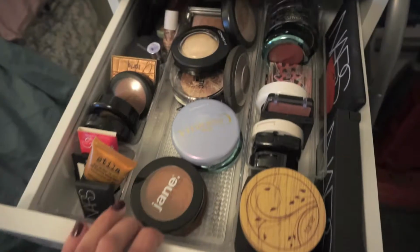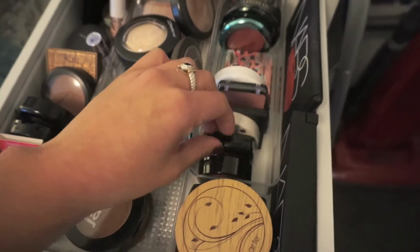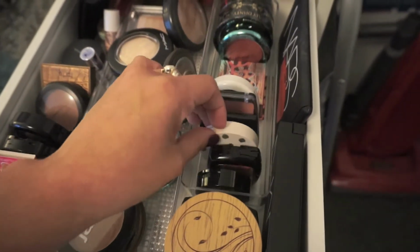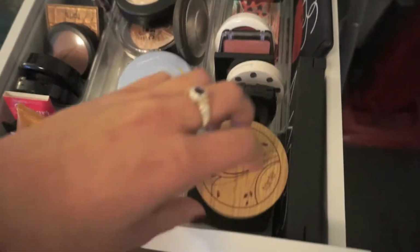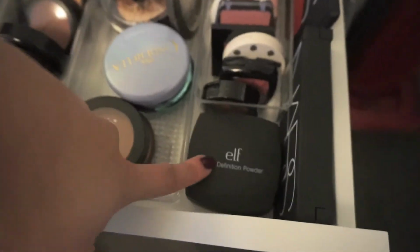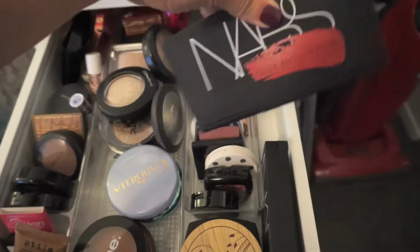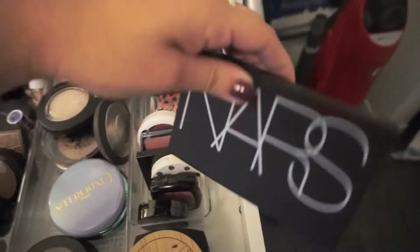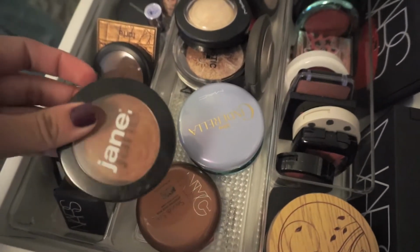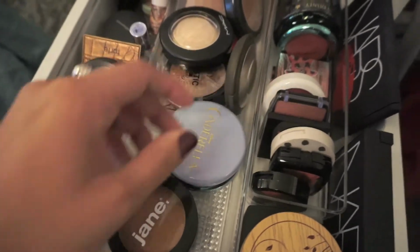The next drawer is more face products. I have a lot of blushes right here, and they range from NYX to MAC. I have a couple of Bobbi Brown ones, I think, and a Topshop one as well. I have a Tarte foundation technically, but I use this as a powder. An e.l.f. high definition powder down here as well. I have a big NARS blush palette and a NARS bronzer palette. Then in the middle I have a couple of drugstore bronzers, and a couple of bronzers in MAC limited edition packaging.